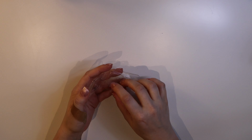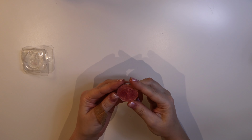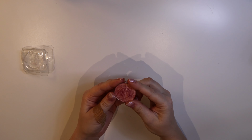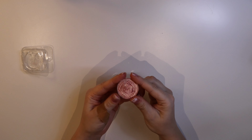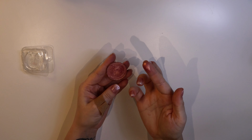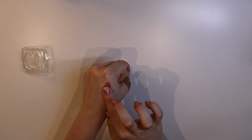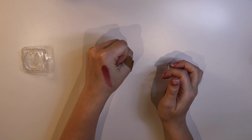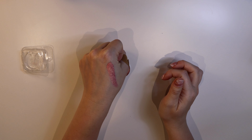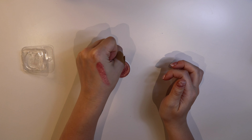I just love these, you guys. I don't think there's any way that I could get rid of these. They are so stunning and gorgeous. So this is a peachy pink with a gold reflect. And I'll swatch this one. So absolutely beautiful. I just love it. Yeah, there is no way that I could get rid of these. Absolutely no way. These are so beautiful and they have great pigmentation. Definitely going to be keeping this one.